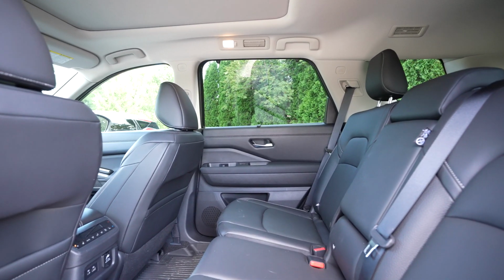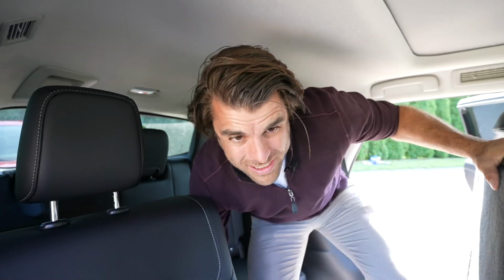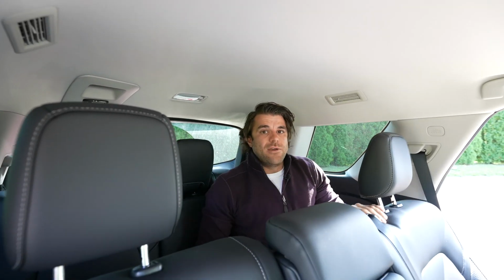Now, obviously the Pathfinder is a 7-seater, so if you need those extra seats, you're going to put your kids back here, and that's why you would choose the Pathfinder over the Murano.